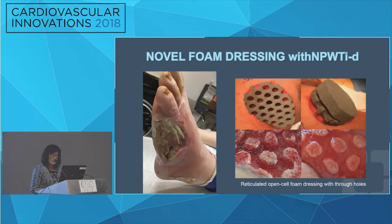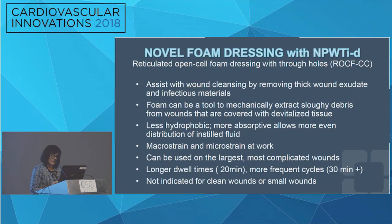So again, as mentioned earlier, we have this waffle comb, this reticulated open cell foam dressing with through holes, the verdict is yet to be out. But this is going to be indicated in a wound like we saw here, and it will assist with wound cleansing by removing thick exudative and infectious materials potentially.